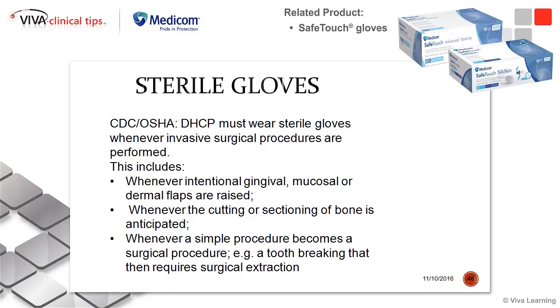As we look at sterile gloves, CDC and OSHA said you must wear sterile gloves whenever invasive surgical procedures are going to be performed. This includes whenever intentional gingival, mucosal, or dermal flaps are raised, whenever cutting or sectioning of bone is anticipated, whenever a simple procedure becomes a surgical procedure, and we've all had those days.